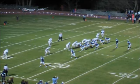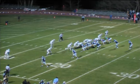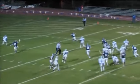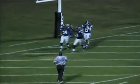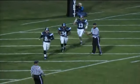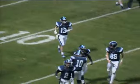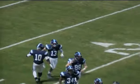Shotgun formation now. Two receivers on the near side, two backs also. Handoff goes to Harris. Harris cuts through, comes wide open, and he will prance into the end zone for the touchdown. Jay Harris, the freshman, will add on to the Lovett lead. 22 to nothing, and the Lions have all but sealed this one with some quality running in the fourth quarter.